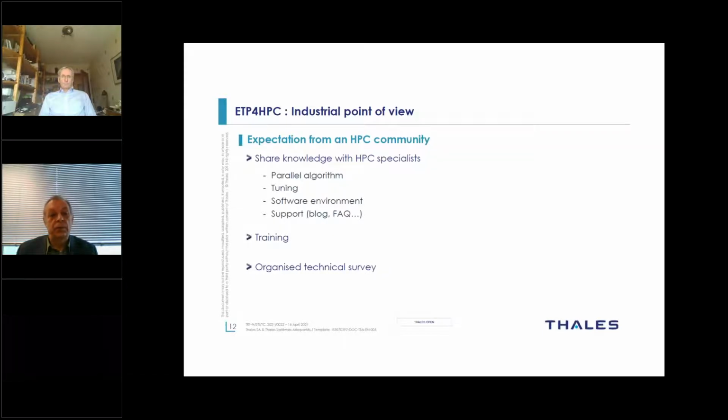And to get support, for instance on the internet, which is blogs, FAQs, and so on. The other thing is training, of course, because when we develop, we have to train, and to get information from the people who are interested in the technical side, who are specialists on the technical survey, which means on the computers that we will have to face in, I don't know, 5 or 10 years. This has an impact on the software we develop, of course, and on the adaptation we have to do.